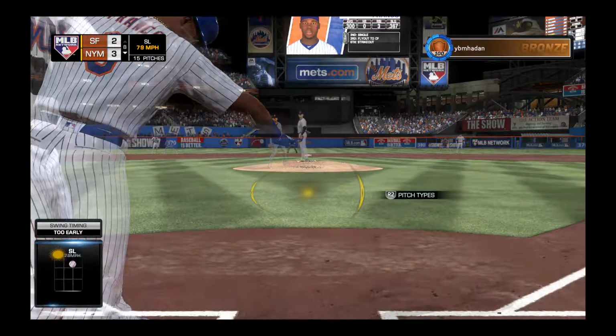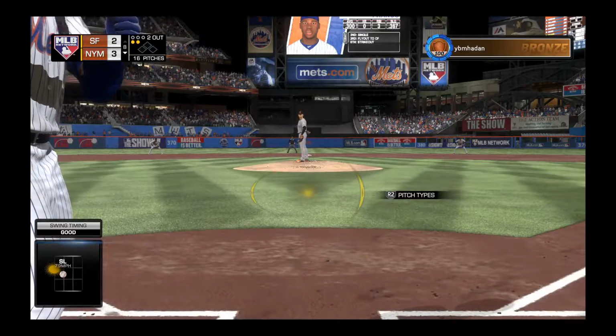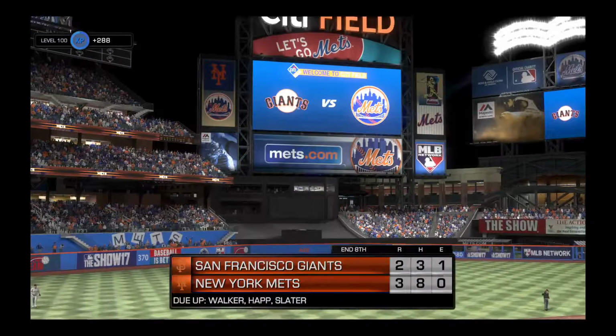Swing and a miss on the slider. 0-1. This one, everything we could have hoped for. 3-2 in inning number 8. Swing and a miss, and he's in control. 0-2. Slider whiffed on for strike 3. A great pitch to put him away.